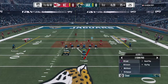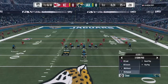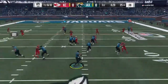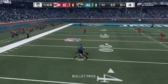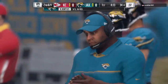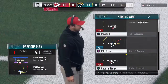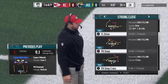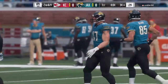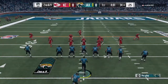Defense showing blitz. Throwing on 1st down is Bortles. And he's going to drop this off to his fullback. And they'll be inside the 35 now at the 34-yard line. They'll give him a yard on the play, and it'll be 2nd down. Nine yards still remaining here to pick up the 1st on 2nd down.